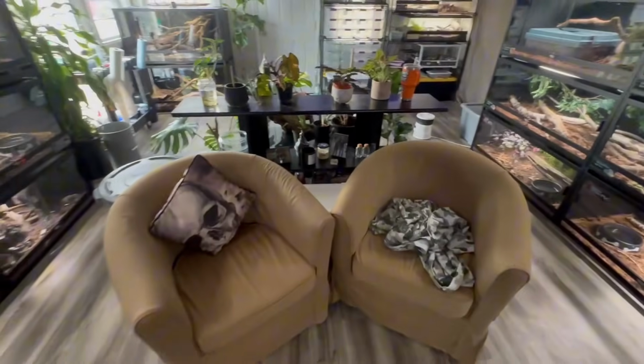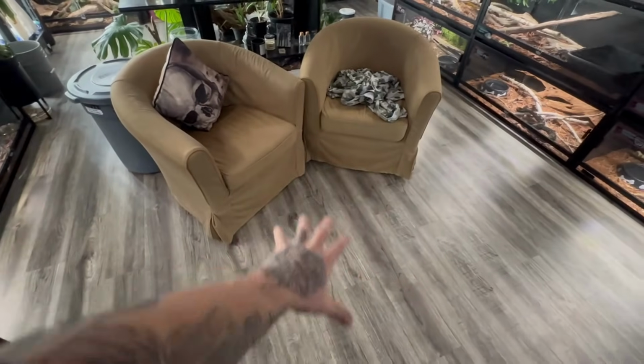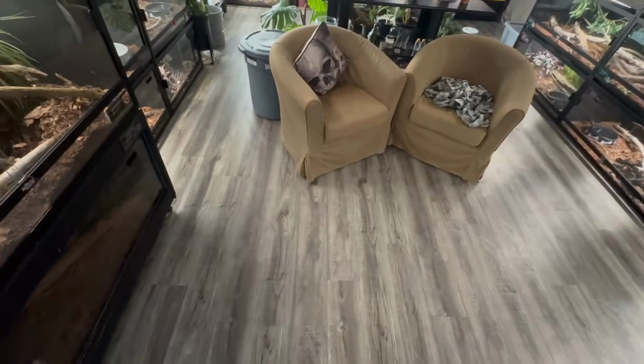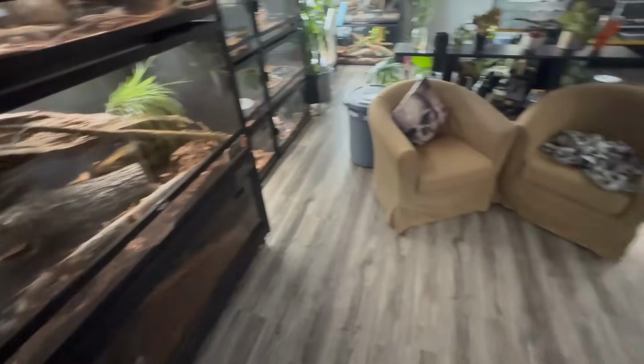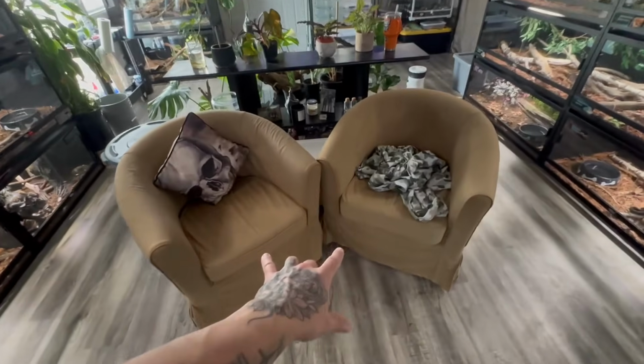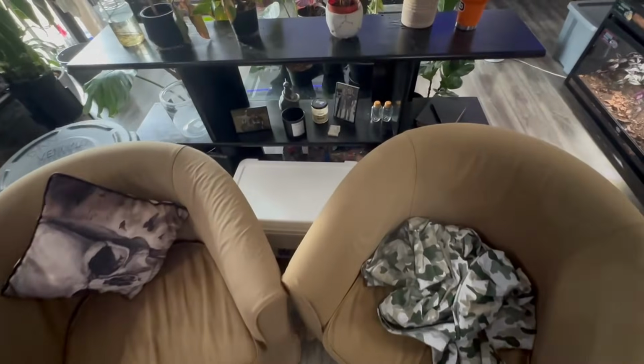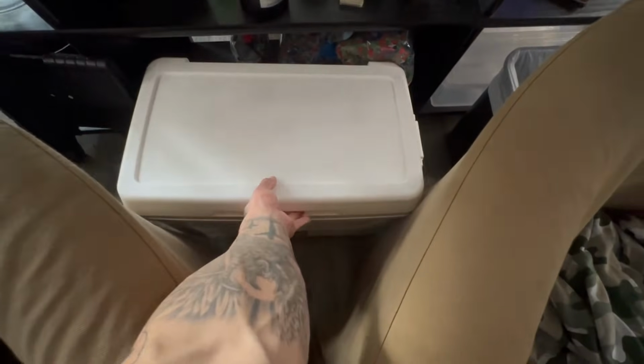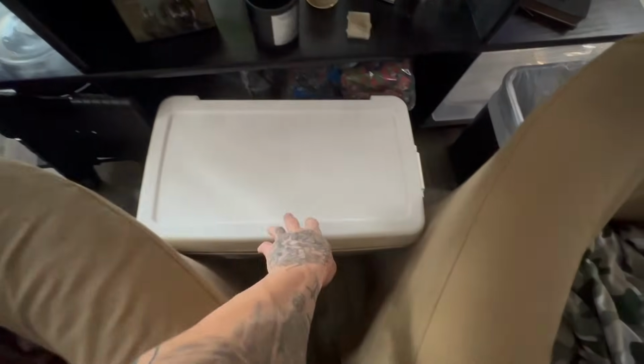Back here, I don't know if you guys noticed before, there used to be a big table here, and it kind of cluttered up a lot of this area. And I like having room to be able to maneuver in here if I need to. So anyways, I put my chairs here. Our cooler that I have to set up for our incubator.